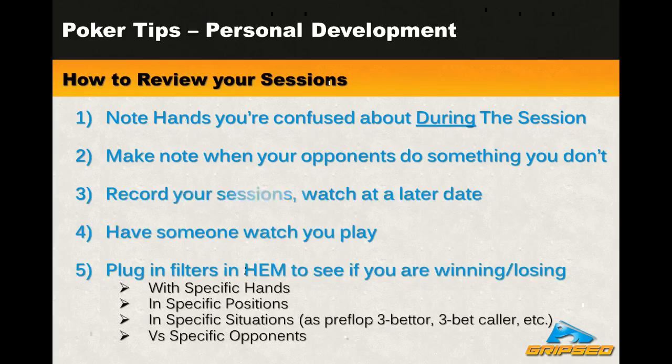So you can also put them all together. You can do all sorts of crazy. I want to know how I do it in 3-bet pots as the 3-bet caller against this specific player when I'm out of position. And you can just break down all those situations. And there are going to be some situations where you're probably losing money, like when you're playing out of the blinds, or I don't know, when you get 4-bet maybe. But as long as they are situations where your opponents would be losing as well, then that's fine. And if there are situations where you see you're losing but your opponents are making money, try to figure out why.